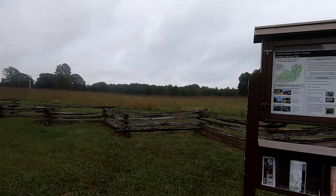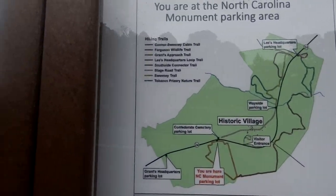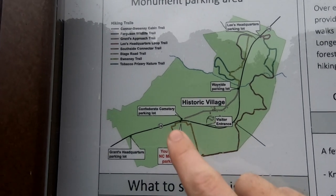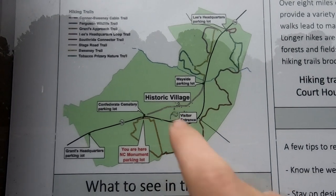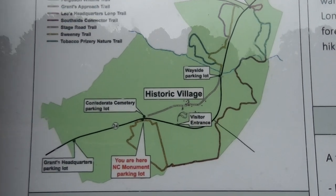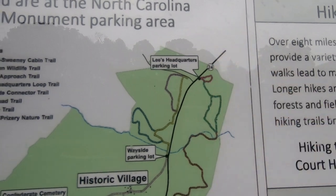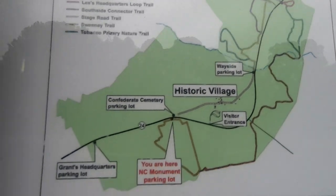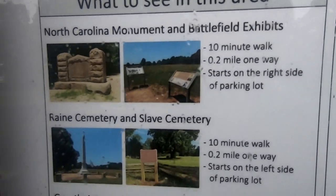If we come over here, we have a little You Are Here map. Obviously, we're right there. I'm gonna take this little orange loop here to the monument. And then we'll come over here to the historic village. That's really the meat of the park. And then if we have some time, I'll go up here to Lee's headquarters. I'd like to see that. Give you an idea, it's a very short walk, not really long at all.